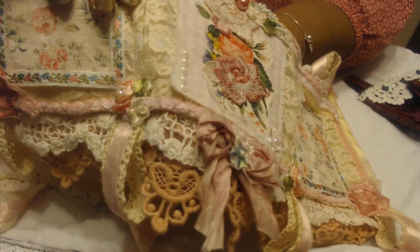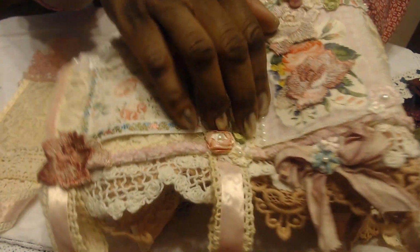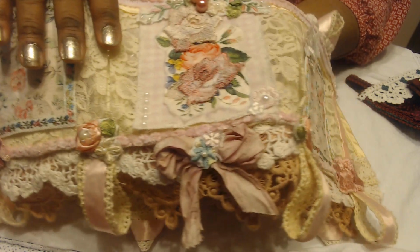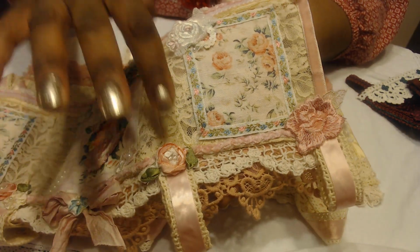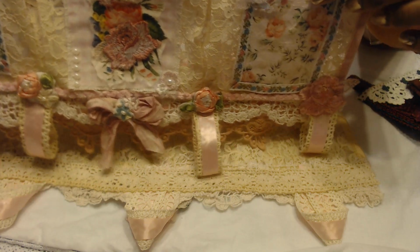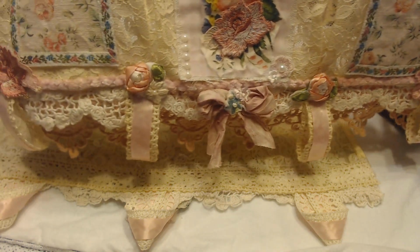Let's see if I can show it to you correctly. Like here. And this one is slightly different, but that's okay. I kind of like that. So that's the bottom.